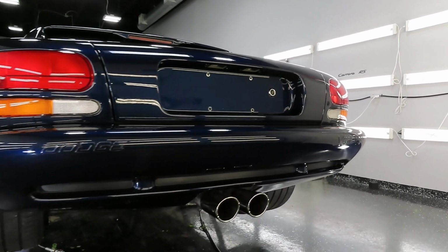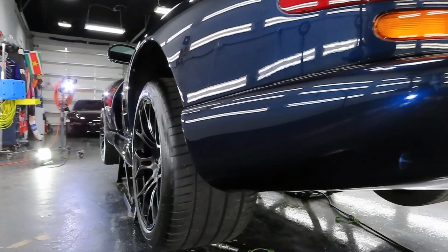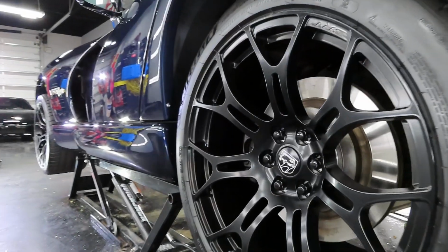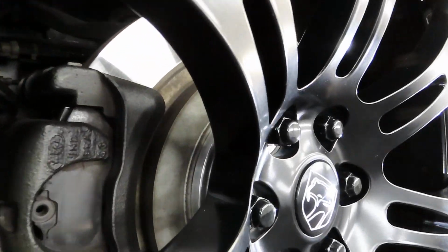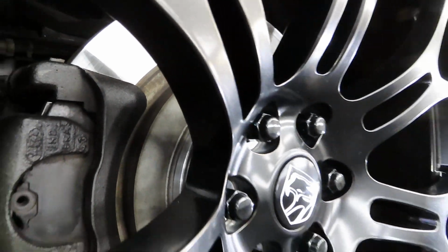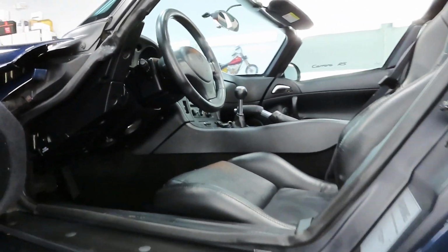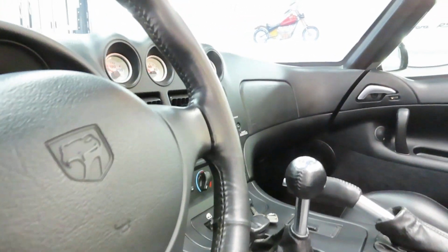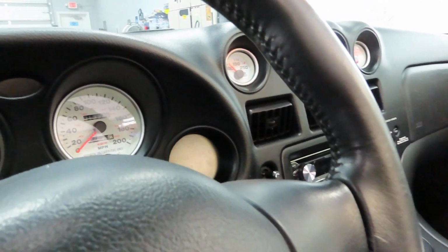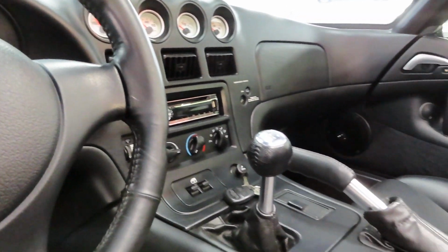He had put new wheels on here, so we cleaned those up, ceramic coated those as well, and he added some minor spacers on the rear. You can see that right there. Except for a few minor imperfections that are still in the paint, which would not come out, the car is otherwise pretty close to flawless looking for a car of this age.